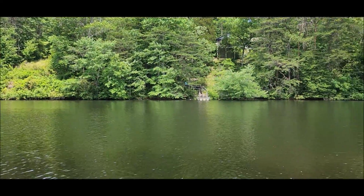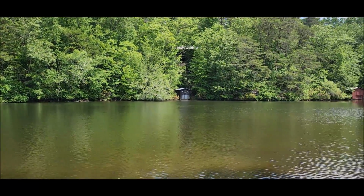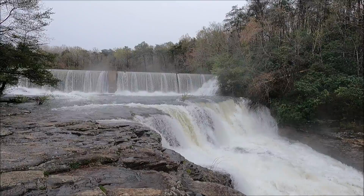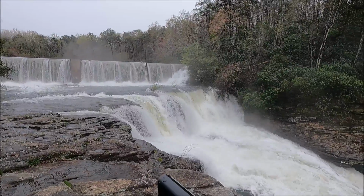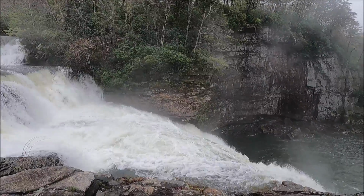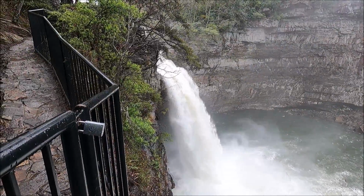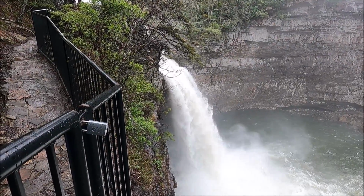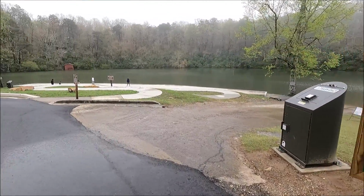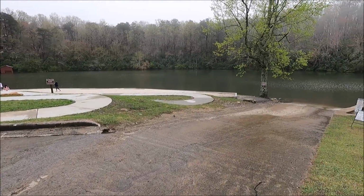The park borders Little River and offers day-use recreation, including hiking trails, mountain bike trails, and water sports. The main attraction here is undoubtedly Desoto Falls, the 107-foot waterfall. The falls are located here in the picnic area, and there's pathways that you can walk around it to get different views of the falls.